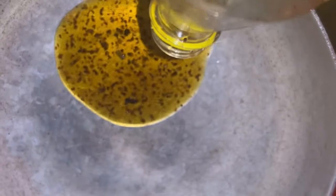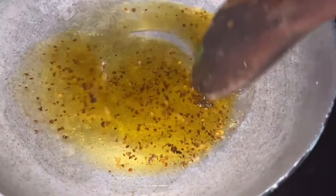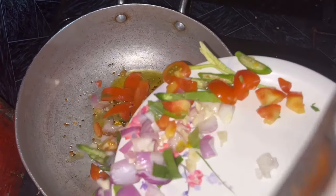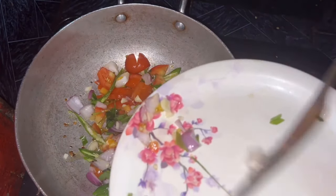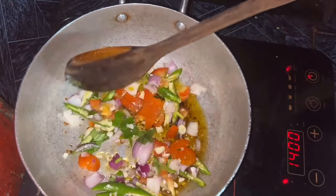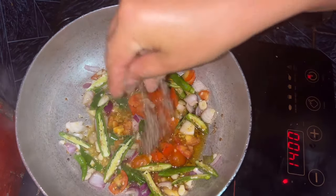So for this dish, I'm using this used oil that I was frying earlier because I didn't want to waste the oil. So it has some residue here. I will be frying all the chopped ingredients in one go, even though I'm not supposed to fry them all at once. This is for my own consumption, so I'm just saving my time here. I'm also adding a pinch of black pepper here.